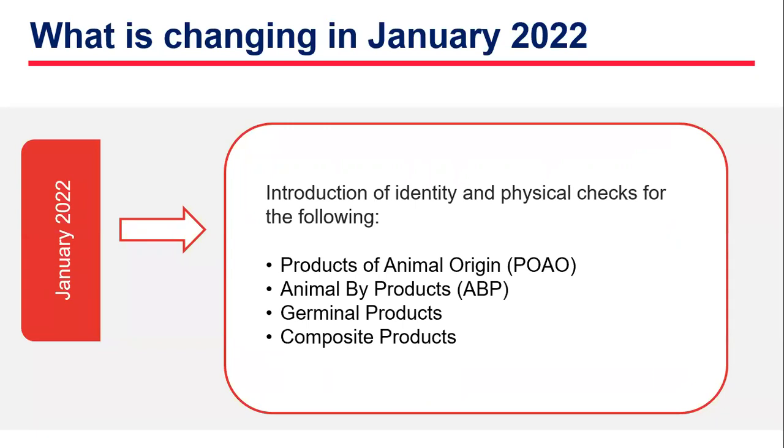Finally, here we capture the up-and-coming changes from January the 1st, 2022. As you can see, identity and physical checks will be introduced for products of animal origin, including composite products, animal byproducts, and germinal products. We will provide more information on the January changes throughout autumn.